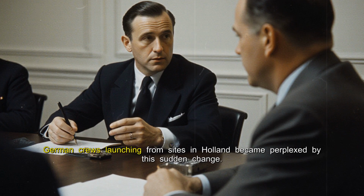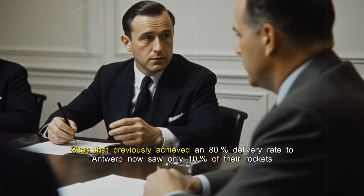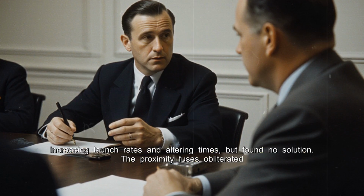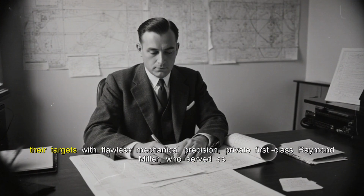German crews launching from sites in Holland became perplexed by this sudden change. Sites that previously achieved an 80% delivery rate to Antwerp now saw only 10% of their rockets reaching the city, with most being obliterated mid-flight. The Germans tried various tactics like increasing launch rates and altering times, but found no solution. The proximity fuses obliterated their targets with flawless mechanical precision.